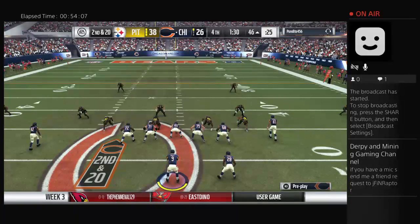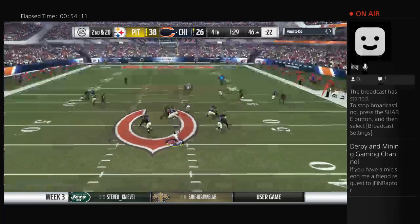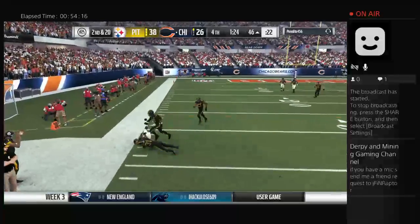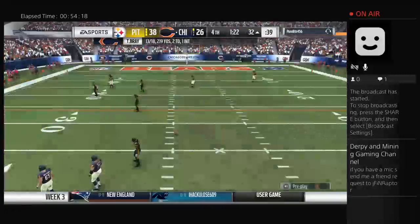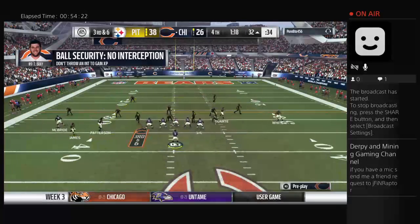Here we go now. 3-19. Now Bray, throwing for his running back, and he's got him complete. And he gets it down to the 32. Give him 14 on the play. And that'll lead here to a 3rd down.